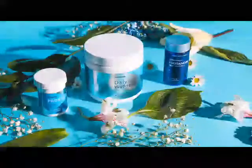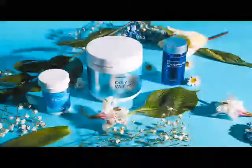Using the products in this stack together is like a 1-2-3 punch, focusing on different systems and functions and providing nutrients that work together to better support and strengthen your immune system.